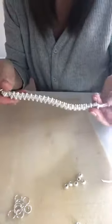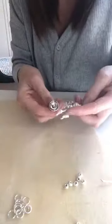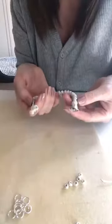Yeah, I absolutely love this look. It's really lovely. And it's a really nice modern take on it as well. I mean, I love wearing sort of leather cords and things like that too.